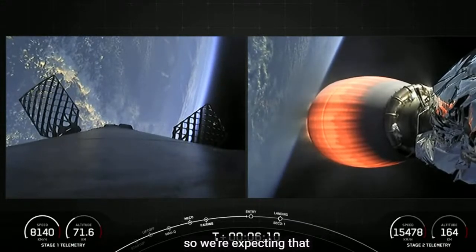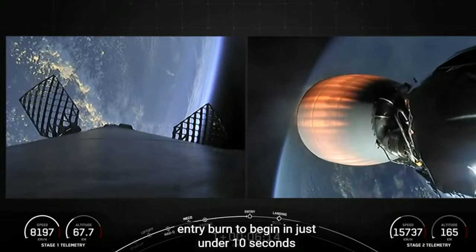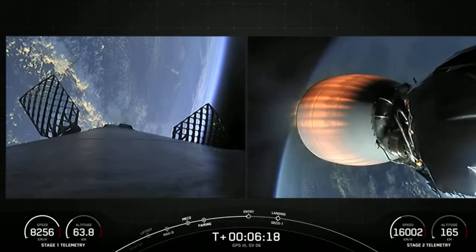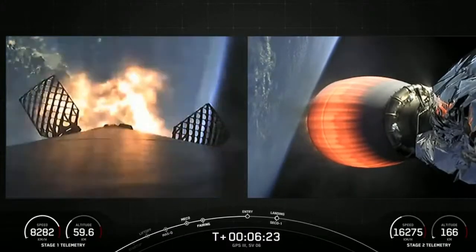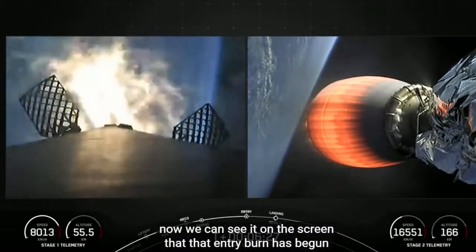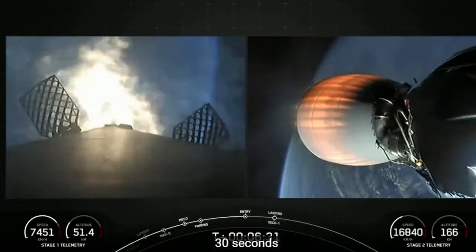So we're expecting that entry burn to begin in just under 10 seconds. Stage 1 FTSC. Everything looking nominal with the second stage. Stage 1, entry burn startup. All right, we heard the call out. Now we can see it on the screen that that entry burn has begun. This will last for about 30 seconds.